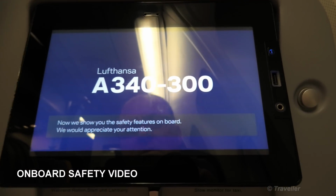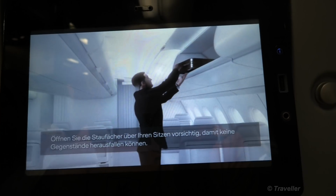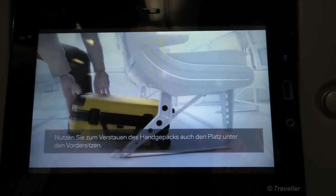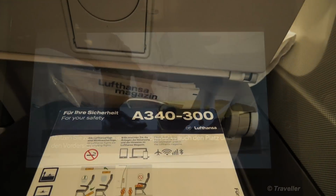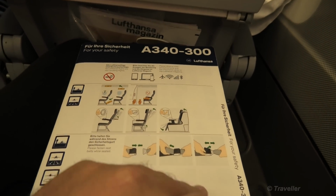Ladies and gentlemen, now we show you the safety features on board. Sie die Staufächer über Ihren Sitzen vorsichtig, der Platz unter den Vordersitzen. We'll have a look in the meantime at the safety card for the Airbus A340-300.